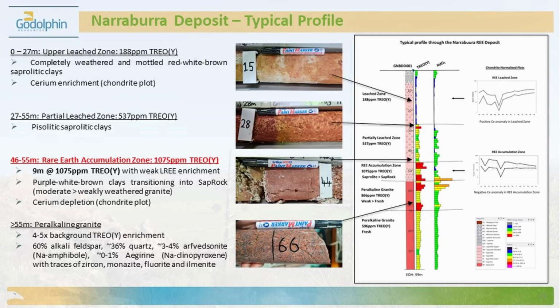As we migrate further down the profile between 27 and 55 metres, we enter into what I've called a partial leach zone, but it's essentially the start of our rare earth mineralisation. So we've got nearly 20 metres there at 537 ppm TREO, and the top of that horizon actually starts on the pisolithic saprolitic clay horizon, which you can see there at tile 28. Sitting directly underneath this is our rare earth accumulation zone. So we've got 9-10 metres at 1075 ppm TREO, and that's hosted in these purple, white, brown clays transitioning into saprock. So we do have some weak to moderately weathered granite at the base of that horizon.